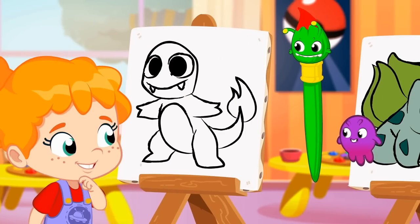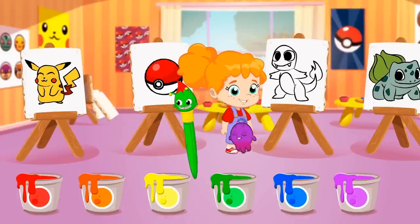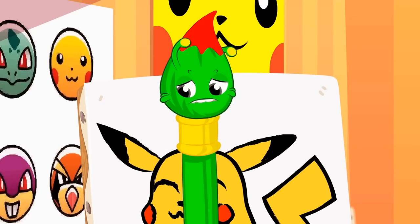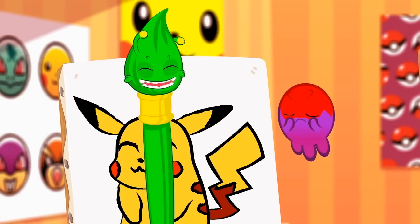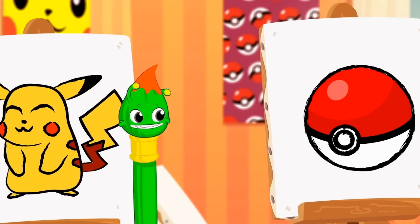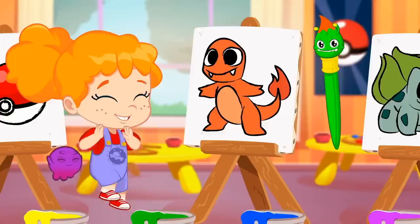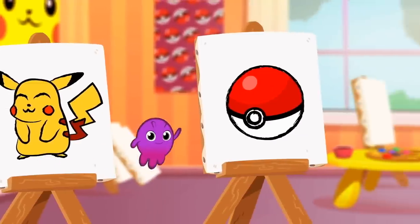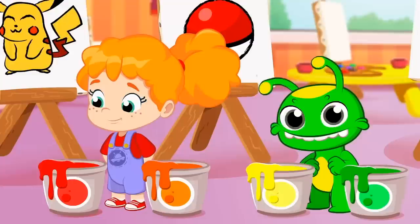Last drawing, Charmander. I think this one's pretty easy. Come on, Groovy, pick a color for it. Red? Again? No, Groovy, that's not the right color. Yes, orange. You painted all the drawings with the right color. Yellow, red, orange, and green. Let's go over all of the colors again.